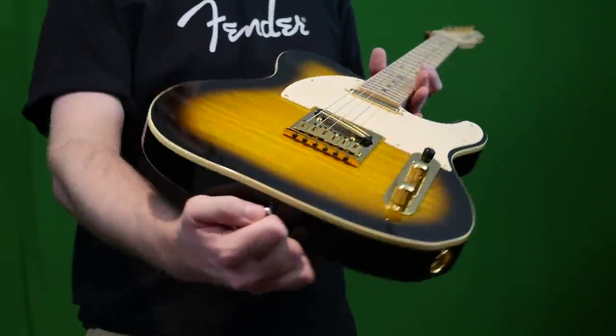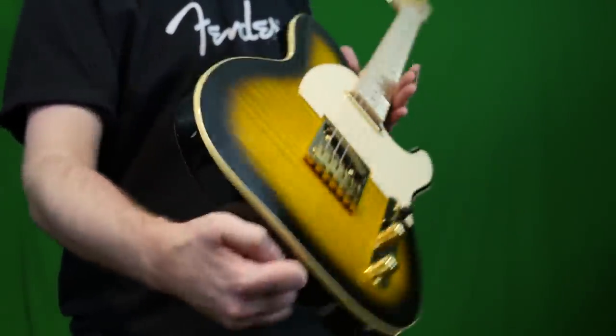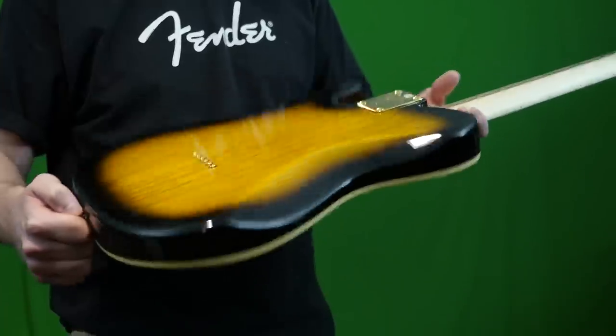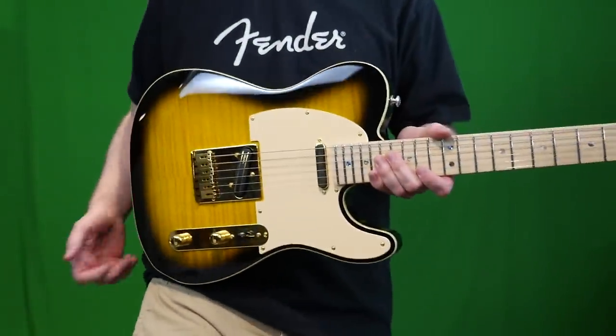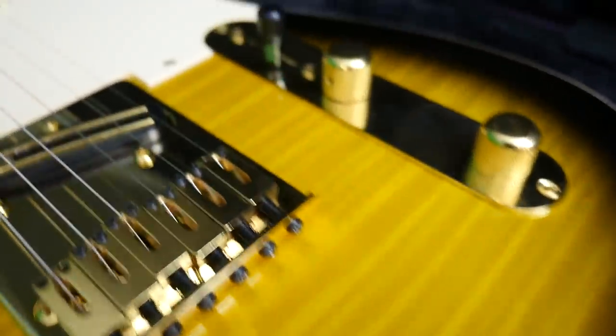And I love these little comfort features. It's just slightly more comfortable to play this than a traditional Tele, but sometimes you just want that traditional blocky Telecaster feel. So that might be a make or break type thing for you. But I definitely had a good time playing this Richie Kotzen Tele and learning all about him.